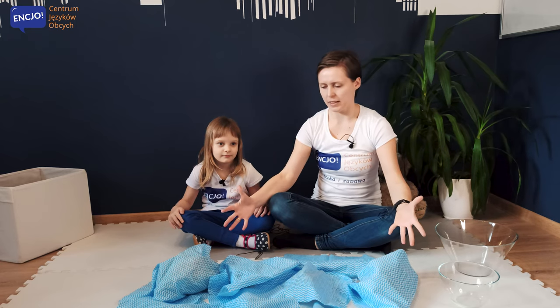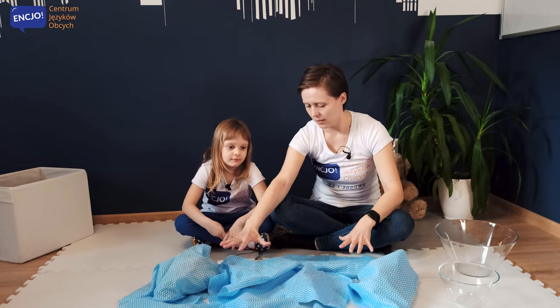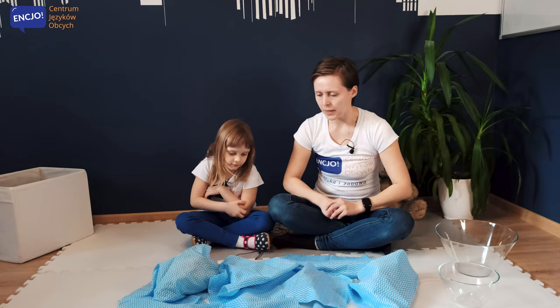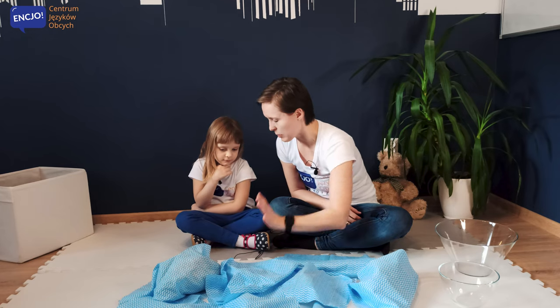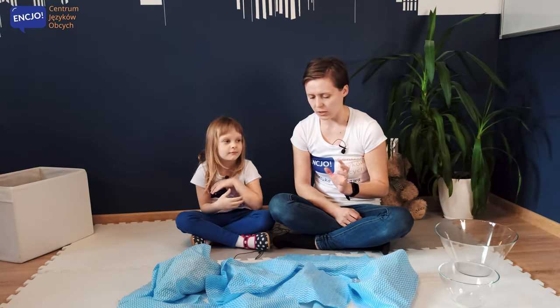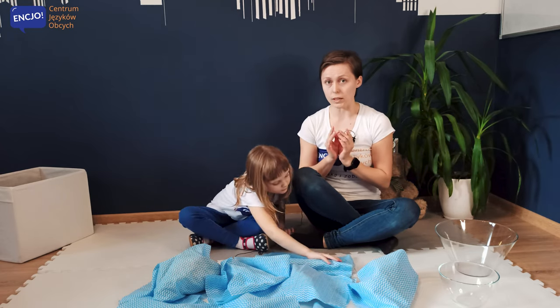My name is Aniela! And today we're gonna learn about vegetables. Look, Anielka, we have vegetables hidden here under the towels. Now your task is to touch something and tell me what it is. Can you touch it? Let's start here. Touch it and tell me what it can be?